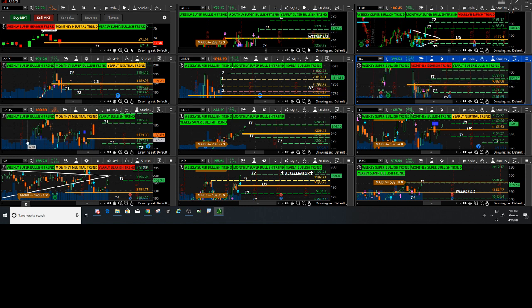So from a swing perspective, BABA did sell off. Basically got here almost to T1, pretty darn close if it did. And that's what we expect. So a lot of these actually blew through T1 today or settled just right on them, and we're happy about that, okay? So BABA may give us that opportunity to get long down here around 179.33 again. We'll take a look at it in the morning.